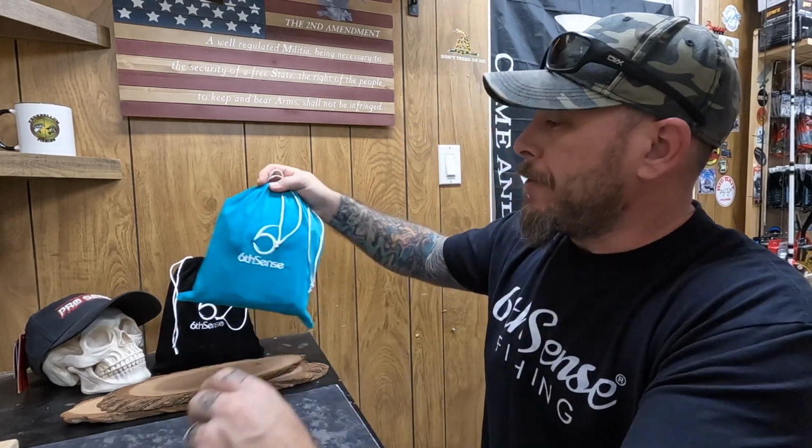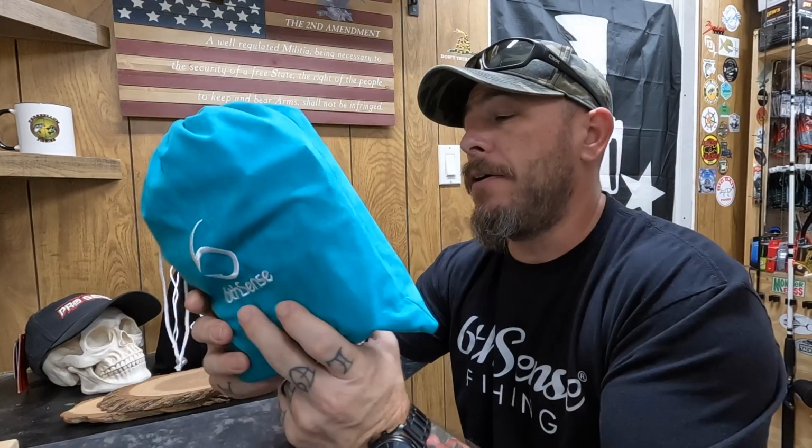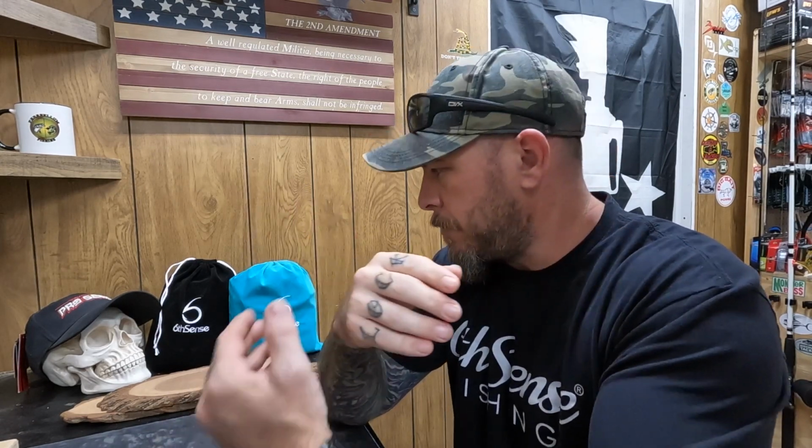So what I got here is their soft plastic garage sale sack. Regularly, it's like 69 bucks, and they had it on sale for 50 bucks. Not a bad deal. Best part is, on the website, it actually lists all down a row as to what comes in the bag. It's no mystery. The only mystery you're going to run into is what colors, because a lot of them are exclusive colors just to the sack, which, you know, in a way that's kind of cool.